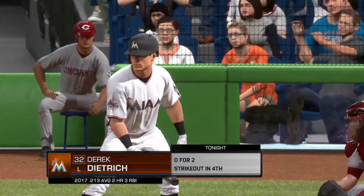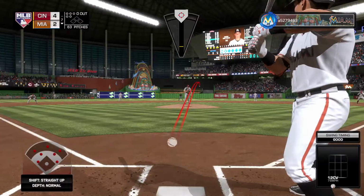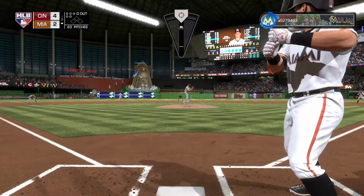At the plate, Derek Dietrich. He'll start things out here in the bottom of inning number 7. Derek. The pitch.